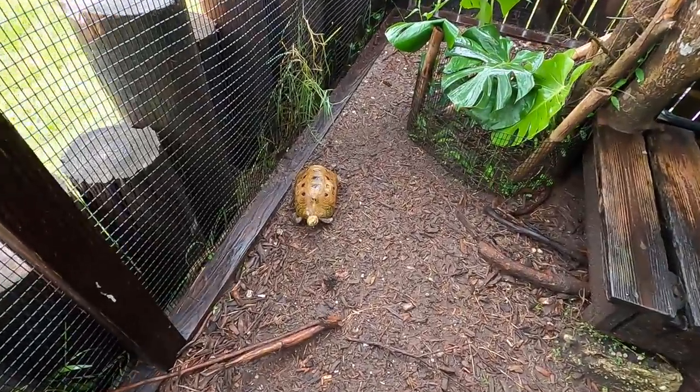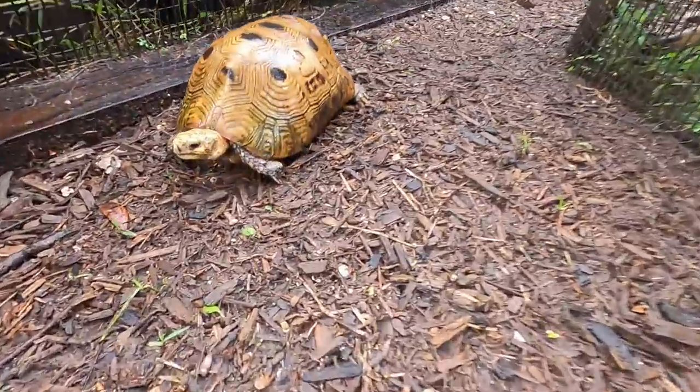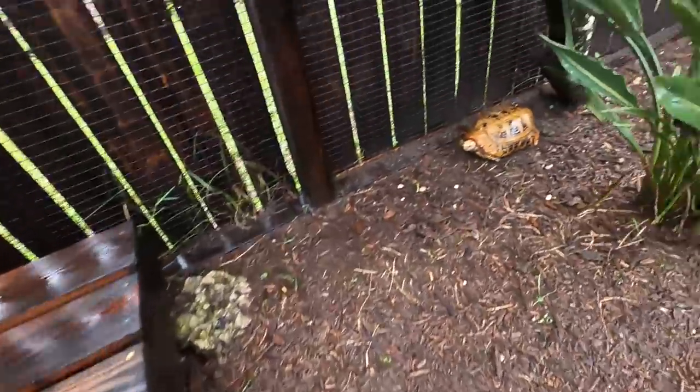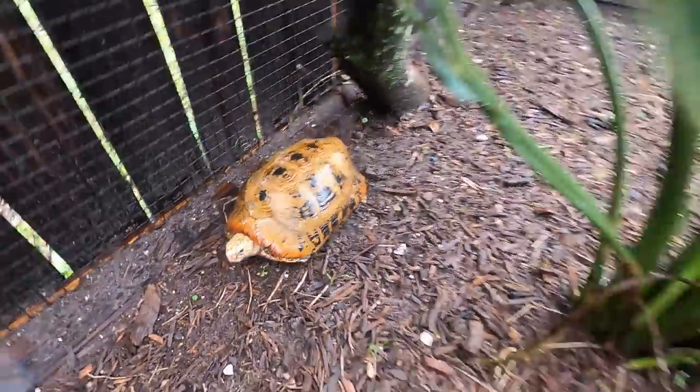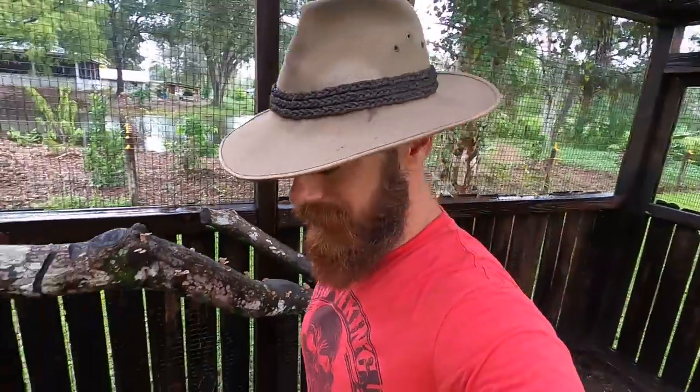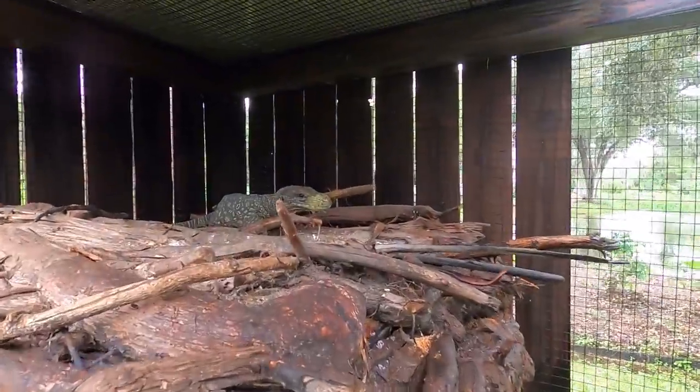Here we are inside good old Lagatha's abode, and there is one elongated tortoise, and here is another elongated tortoise, and you'll notice there's no grass. These guys have done their job. Let's go say hello to Lagatha. Hi, Laggy Lou. What's up, kiddo?